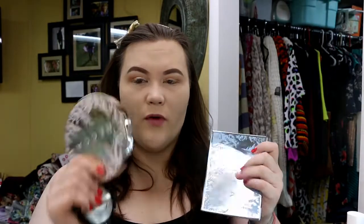Just to run over prices, I believe this one was $38 for the little single highlight, which is pretty standard for a Becca highlight, I think. And then the eye palette was $45, and then the face and the highlight and all that stuff was $54. So we're not talking small price points by any means. I think that's pretty common knowledge when it comes to Becca, but I always like to put it out there.